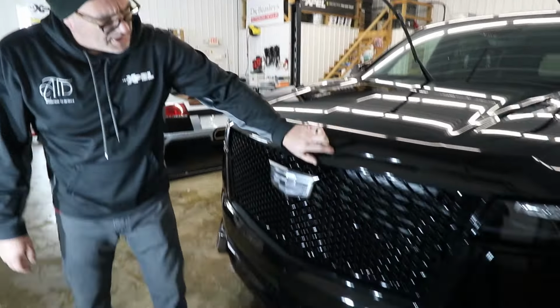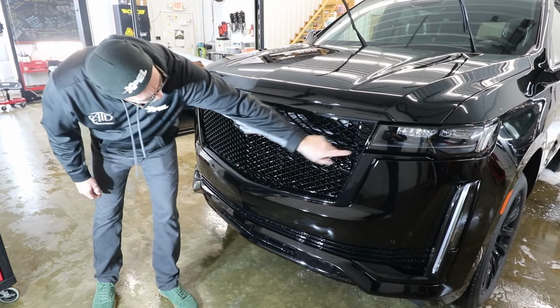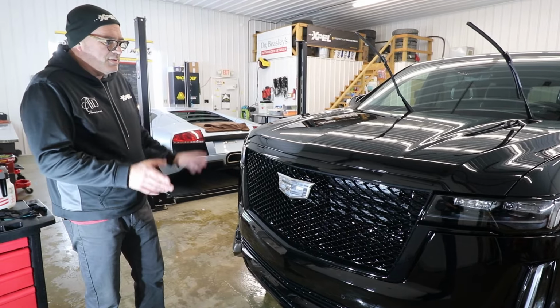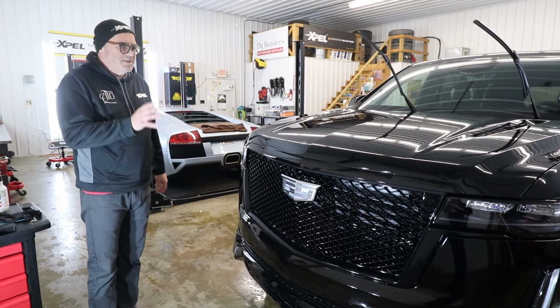Like I told you, everything's stealth. All this piece here, we're taking this piece out. This will be completely wrapped in the clear along with this whole outside edge, stealth. So it's just going to give it that two-tone, really stealthed out look. It's going to make it pop. So we've got a lot of work on this one.